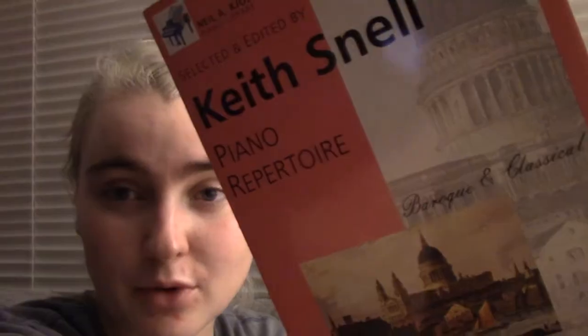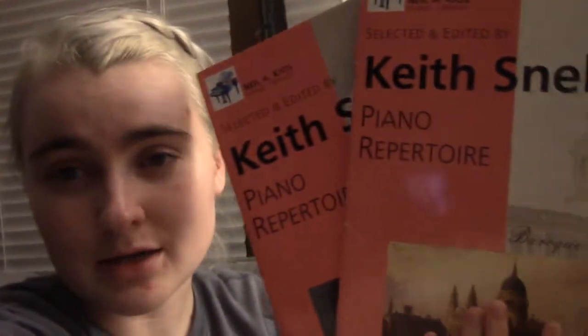So I have the Baroque and Classical, and then I also have the Romantic and 20th century. In case you were wondering what those are, they're just the different time periods that this music was composed in. A Baroque composer would be like Bach, and a classical composer would be like Mozart. Romantic would be like Tchaikovsky or Grieg, and then 20th century is pretty much only the 50s and earlier. So you have people like Bartók, and I think Stravinsky might fall into that and stuff like that.